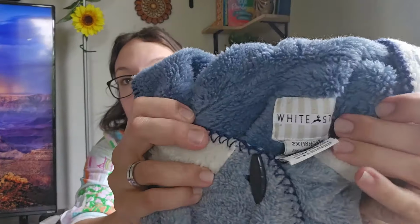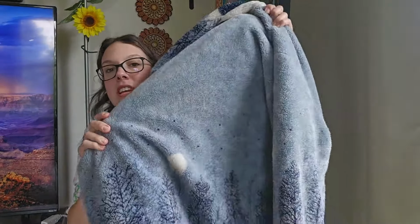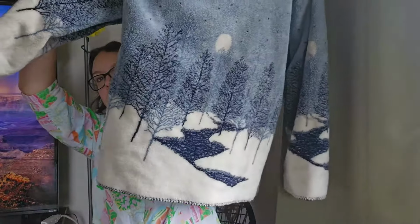This one is by the brand White Stag. Again, women's 2X, great condition, has pockets, winter scene. I'll be listing that one around $60 as well. And those 2 pieces alone will pay for my entire Goodwill bins trip this day, which I love.